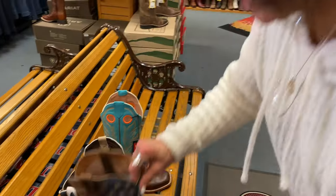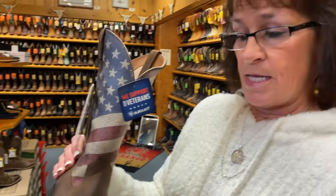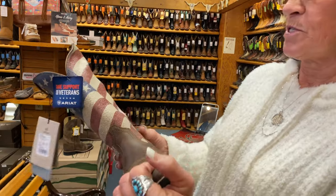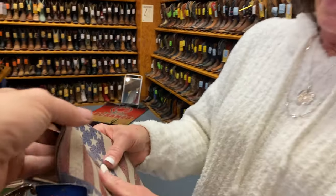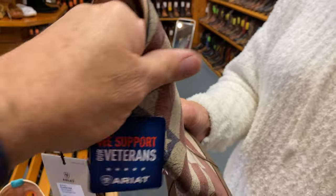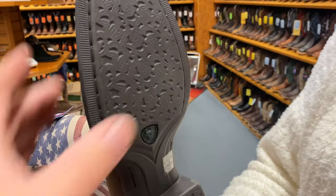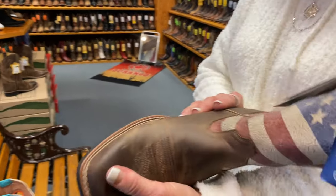And here's a patriotic Ariat. You get a lot of girls who like the patriotic stuff, like the guys do? Yes, they do, because they like to wear their shorts in the summertime, and they like to show that flag. It's got like an aged look. I like this too, because as it gets older, it's not going to matter. It's still going to look cool. And it's got the rubber sole. That's cool texture. Ooh, that is grippy. Real grippy. So, yeah, that's neat.